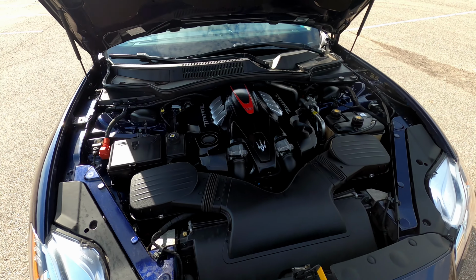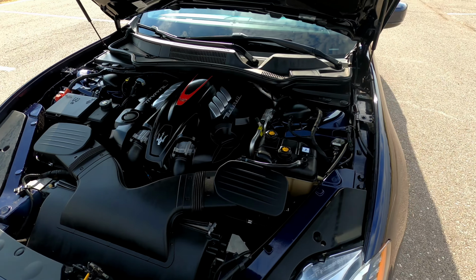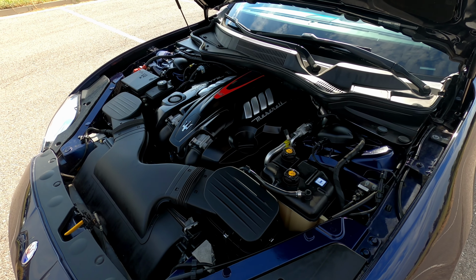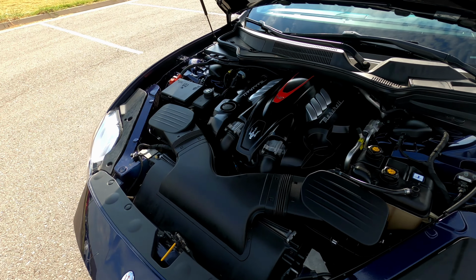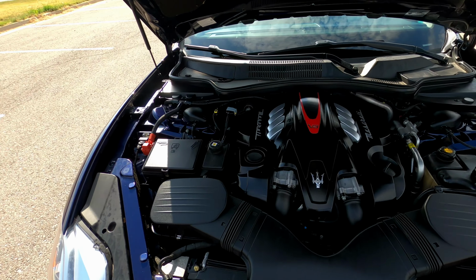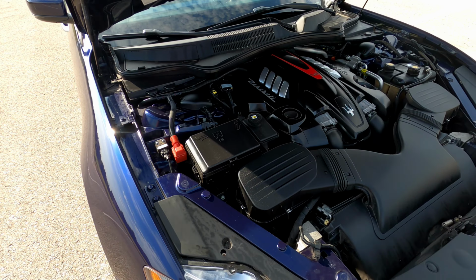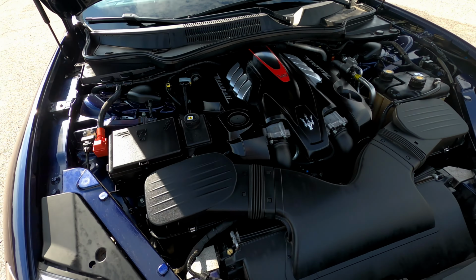This thing has a wicked amount of torque, like a lot. It's super fun. It pulls really hard. And the sounds that this engine makes, oh Lord, I couldn't imagine what it would sound like with an exhaust, but even stock, it sounds so good. It has the angriest low V8 growl that you can imagine coming out of Italy.